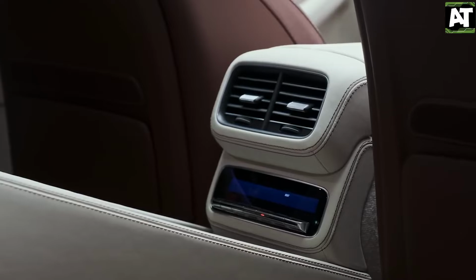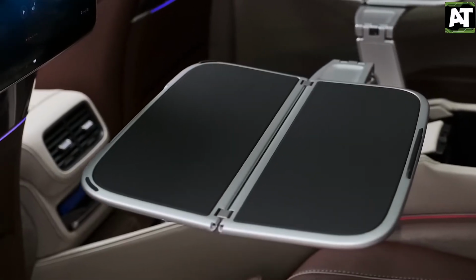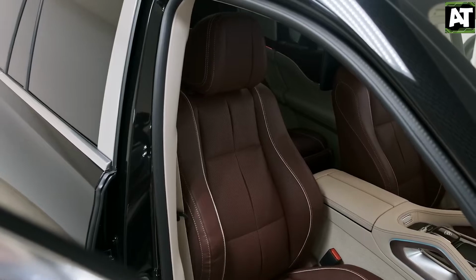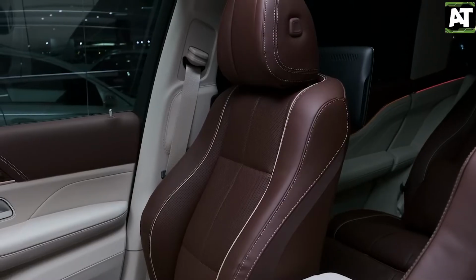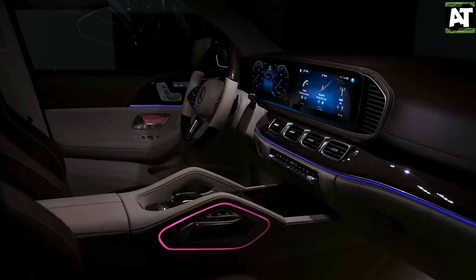The $1,800 pull-out folding trays, similar to those used on airplanes, have a rubberized finish that allows you to sip bubbly securely while listening to a 27-speaker Burmester surround sound music system. The trays may be positioned in either portrait or landscape mode, making the pair more versatile for work or pleasure. There is a charging pad provided for all of your gadgets.